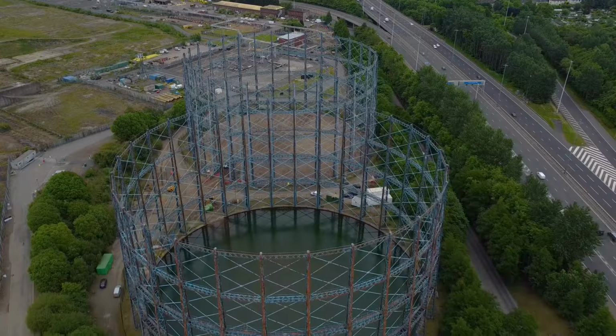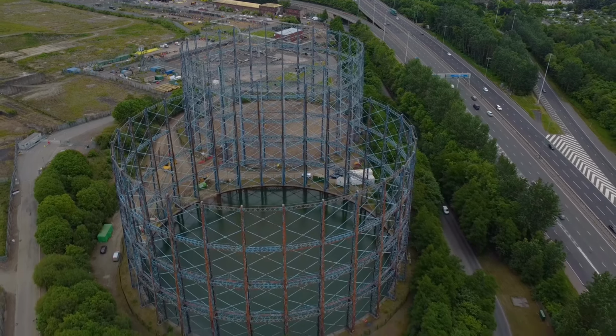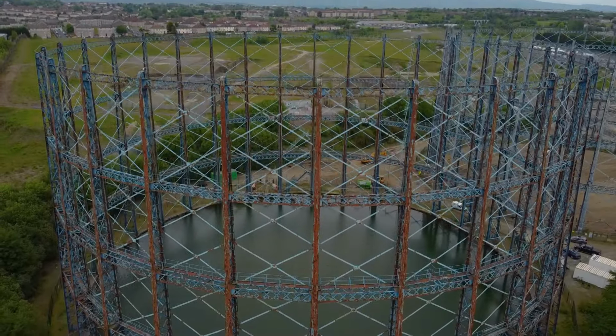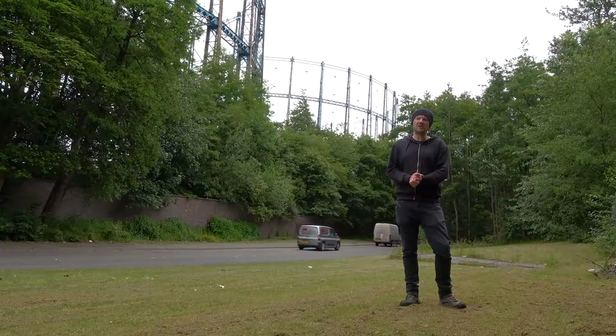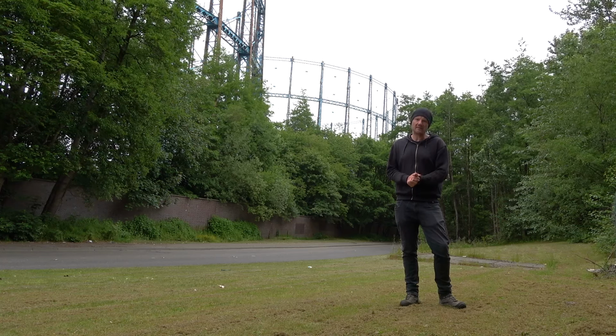One thing that has survived, or should I say two things that have survived from the original gasworks, are the gasometers that you'll spot from the motorway. You can't really miss them. And according to one source, they're amongst the largest of their type in the country with a diameter of 85 metres. Combined, the gas storage capacity is around 566,000 cubic metres, enough to supply tens of thousands of homes, but only for one day.